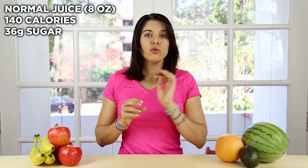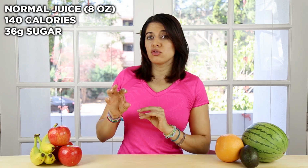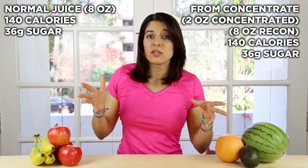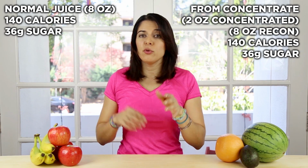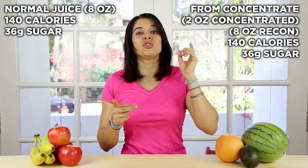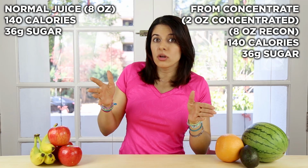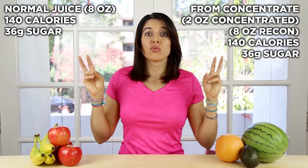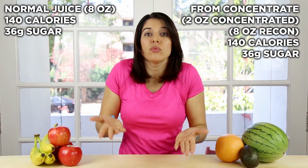So if you buy a regular juice at the store, it will say something like 140 calories and 36 grams of sugar in 8 ounces. Okay. When you buy the concentrate at the store, it's the same calories, 140, 36 grams of sugar, but the serving size is 2 ounces concentrated, 8 ounces recon. Recon means reconstituted, so once it has been rehydrated.